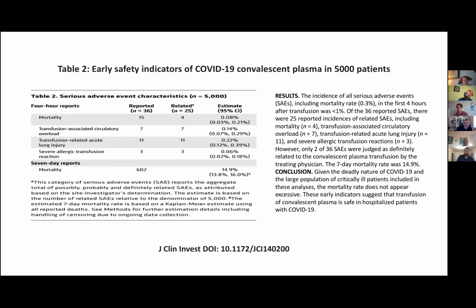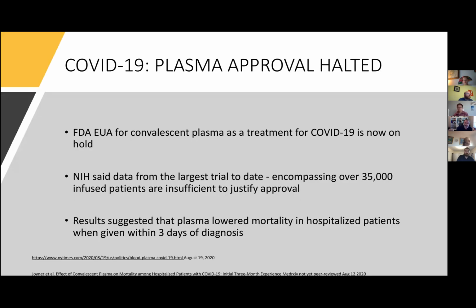We think it works. But having said that, before yesterday, the FDA came out with this: the FDA EUA for convalescent plasma treatment for COVID-19 is now on hold because they analyzed the data that I just showed you, and they don't think it's strong enough to authorize convalescent plasma for COVID-19 treatment. But this doesn't mean you can't do it. This means you cannot do it outside of a clinical trial or an investigational scenario.